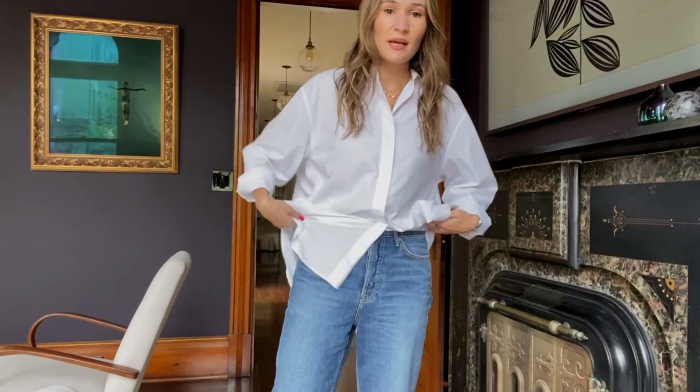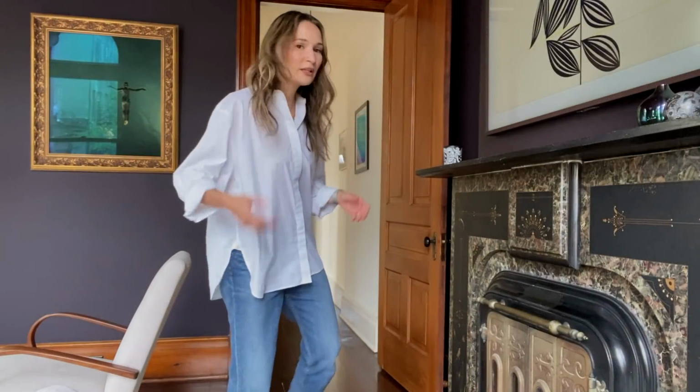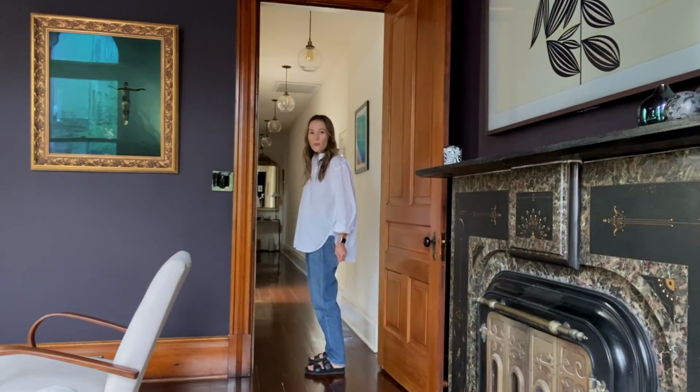For jeans, I'm wearing these baggy-ish, kind of boyfriend jeans. These are by the brand Girlfriend, and I think they call them the slim boyfriend jean. There is a slight taper at the bottom, but they're nice and long, but not so long that they drag on the floor. They're almost at the floor, but not quite. You know what I mean?